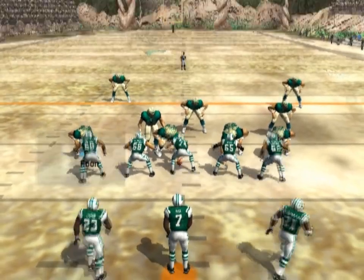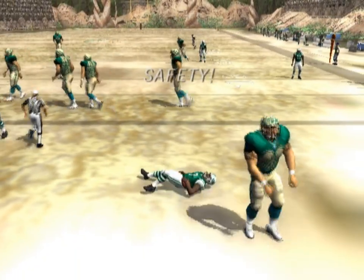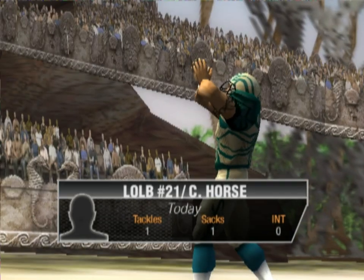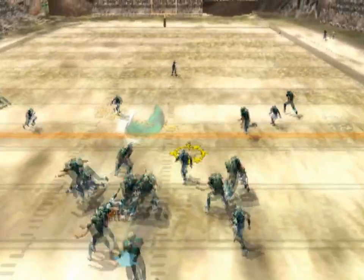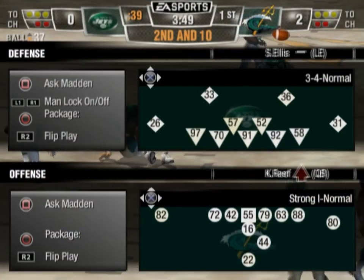Down! Set! Under heavy pressure. I can't believe they just let that happen. How do you give up a safety in that situation? Unbelievable. And the pass is incomplete. Number 88 was the intended receiver on the play.